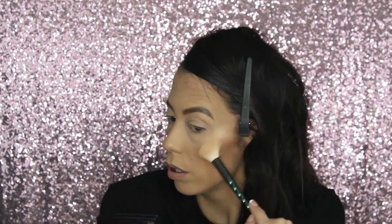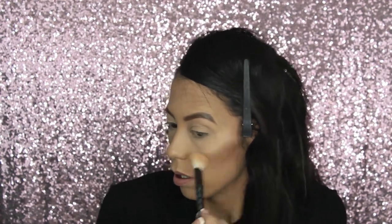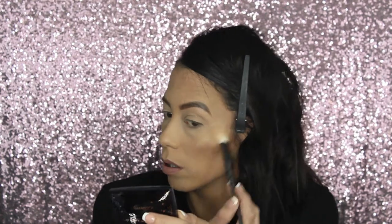This is a beautiful highlight. However, I thought it was going to be more blinding. For this side, we're going to wet the brush just to see if there's a difference, using MAC Fix Plus. So wetting the brush definitely gives you a more blinding effect. To be honest, you guys, I thought it was gonna be more blinding than it actually is.